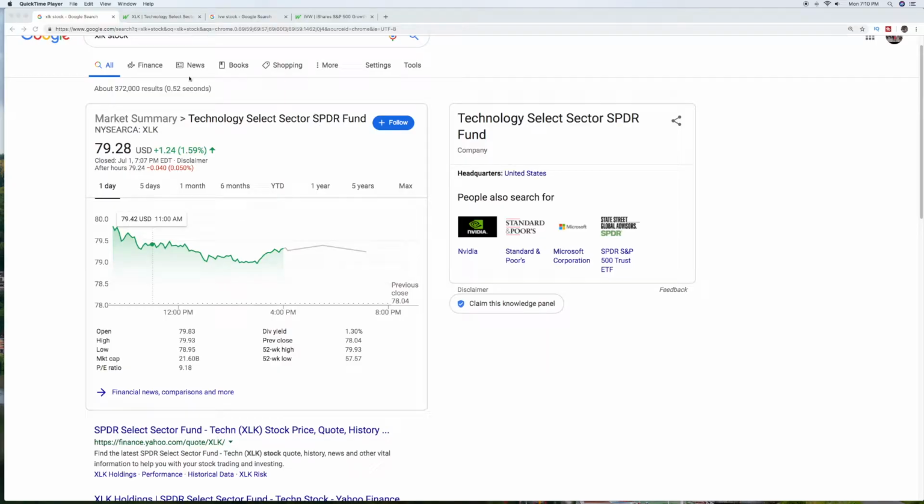All right, so the first one is going to be the Technology Select Sector Spider Fund, and its symbol is XLK. It trades around 79.28, but I'm going to go through here and show you guys right now. All right, so here we go. The first one's the Technology Select Sector Spider Fund. And again, spider funds are basically made up of a whole bunch of different stocks or companies, stocks inside of a certain kind of sector. So this one happens to be really heavy in technology.